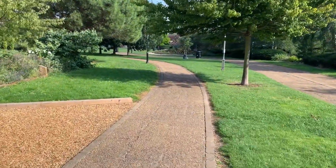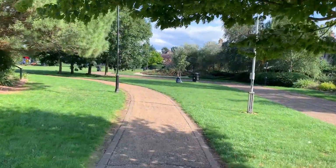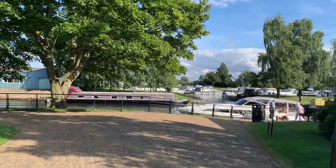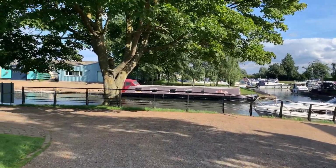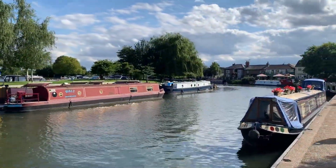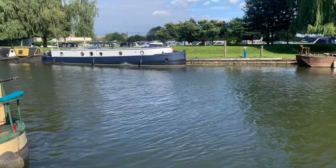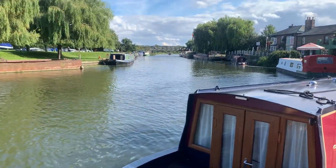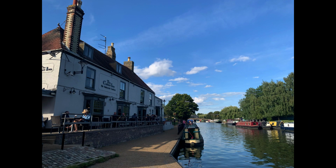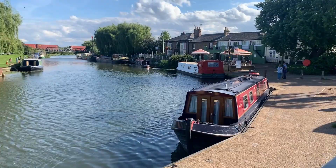Heading down a nice little path here that seems to be a walk that's leading me down to the river. I'm about 10 minutes away from the cathedral here. I was lucky, it was a nice sunny day, so I found myself a pub on the river and I just sat and watched the world go by in the sunshine.